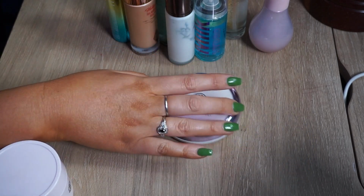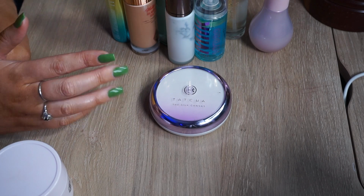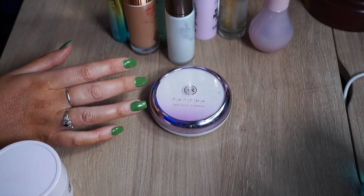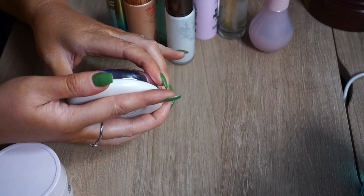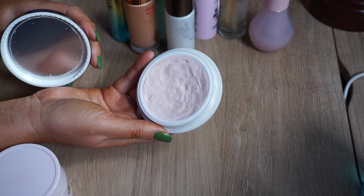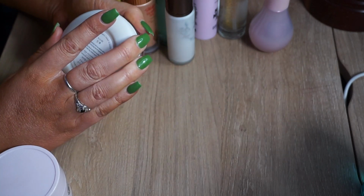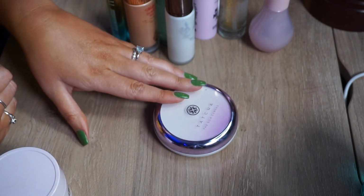This is my holy grail primer. If I could only keep one for the rest of my life, I would hate to do that, but it would be this one. This isn't a primer, this is setting spray. This is the primer I would keep. I've tried all the dupes to this, nothing compares. I've been through multiples of these. This will usually last me anywhere from 4 to 6 months. It is like a skin protective primer that does blur and smooth for me.